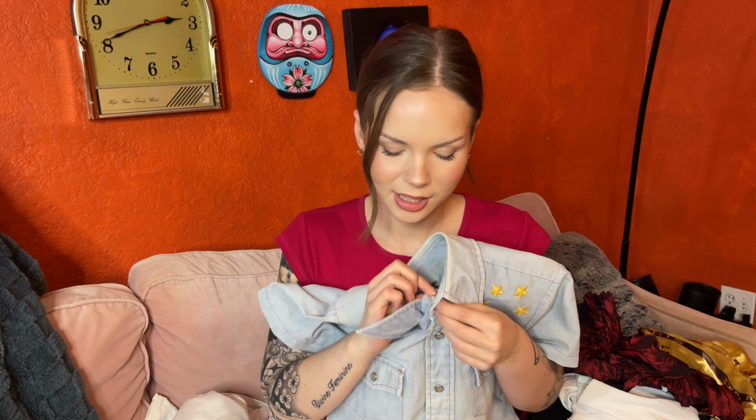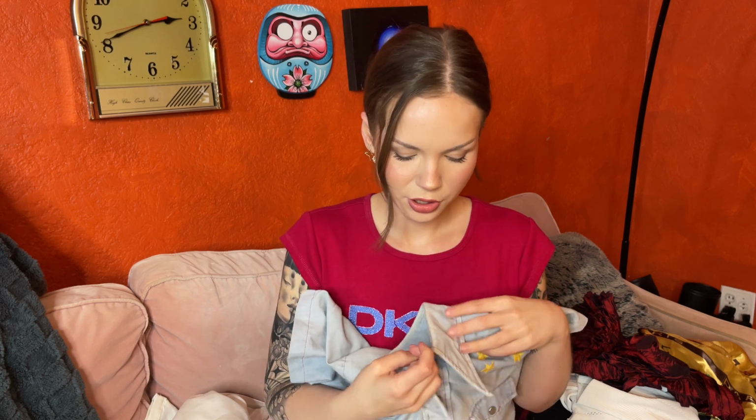This is one that I usually like, I'm addicted to buttoning my button ups all the way to the top, and this one buttons up so nice and tight to the top. So this is definitely one of my favorites. I find the little boys section to be a real score.